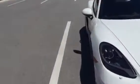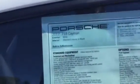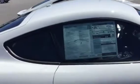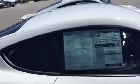Okay, we'll go over to the window sticker on the one on the left. Okay, they're both obviously the same color. They're both white with the black interior. Now, I'm not sure how much you know about the new Caymans, but they're absolutely phenomenal. The power output is increased just a little bit, but the torque is the biggest difference with the new Cayman.